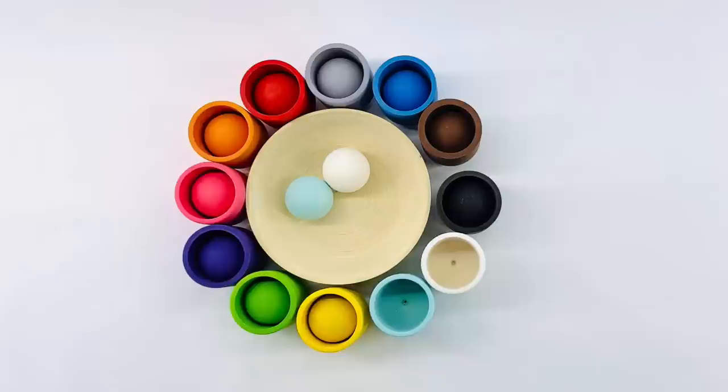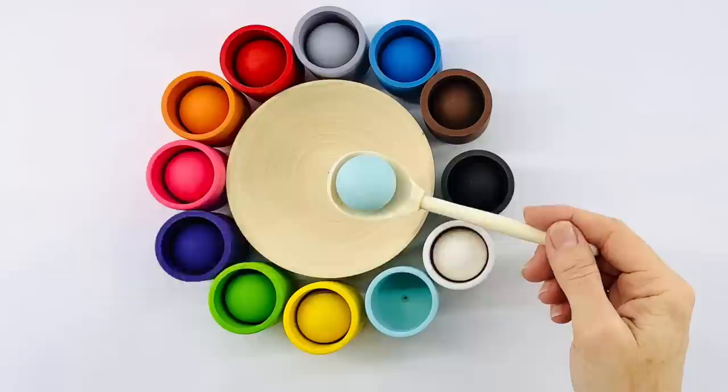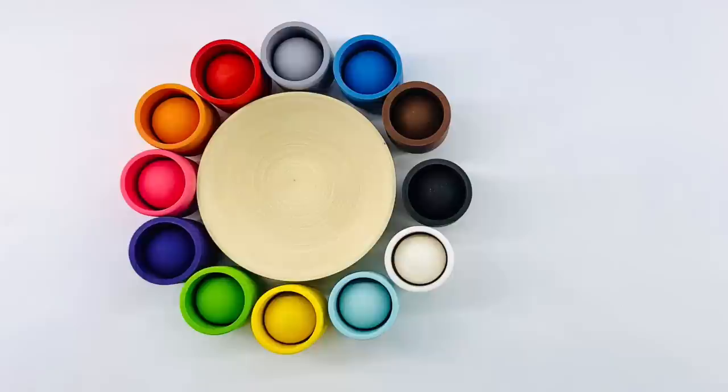White in Spanish is blanco. Blanco. And our last ball is light blue. Light blue in Spanish is azul celeste. Azul celeste. Thanks so much. You did great. Will you help me count all the balls as we put them back?